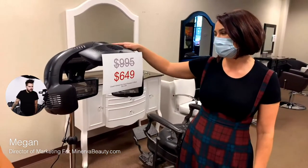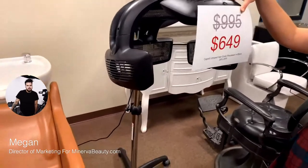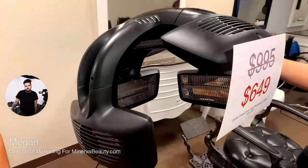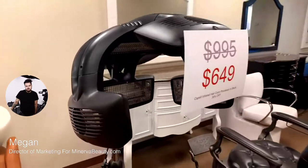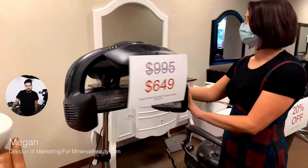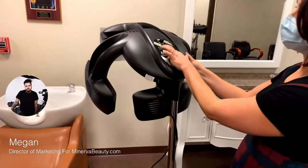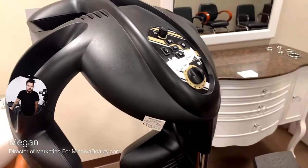Okay, so this is the Capelli infrared hair color processor in black only, at this 35% off discount. It's $649. It's kind of the Mac Daddy of processors. It definitely does the job, and it's just kind of cool looking too. It's mobile, obviously, but you can control each of the heat components individually. Yeah, we have that at the salon too. It's awesome.